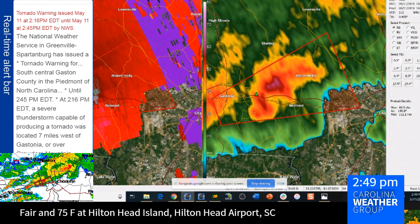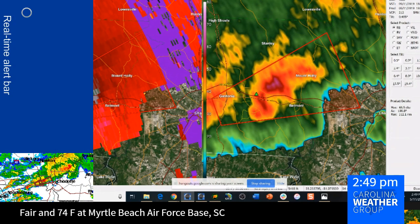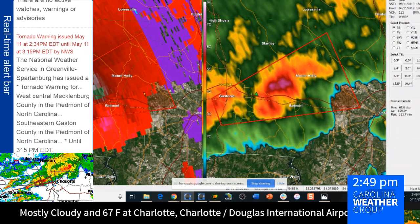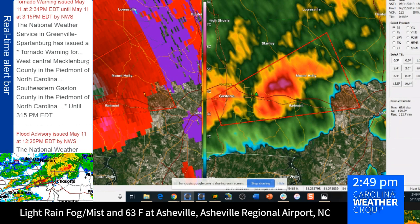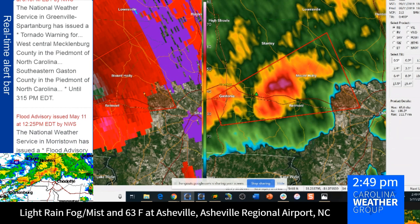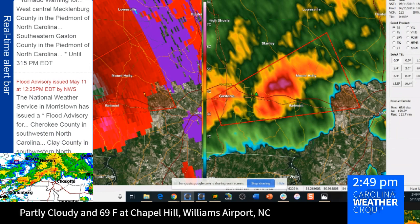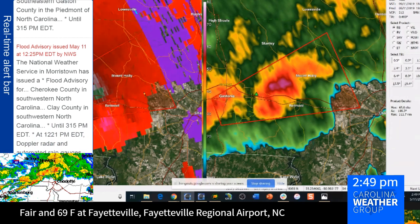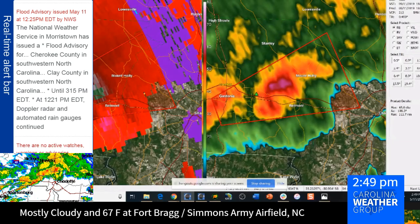The Storm Prediction Center produced a mesoscale discussion, and basically what that is, they highlight an area of interest that has some storms going on. They put a 5% chance of seeing a watch issued, so that shows that they are not overly concerned for widespread severe weather that would prompt a watch. But again, we are watching these storms as they continue to move into the Charlotte-Mecklenburg area.